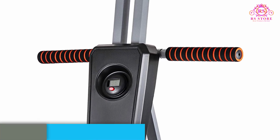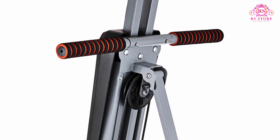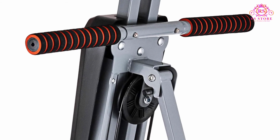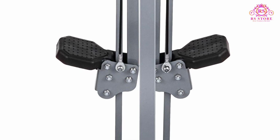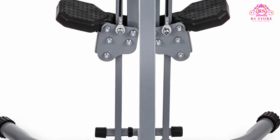The climber comes with foam grips and anti-slip steps, and it can safely support a maximum weight of 330 pounds. It does not come fully assembled, though, so be sure to read the directions carefully when setting it up. Pros: safe for a wide range of exercisers. Anti-slip step design. Resistance based on user weight and movement.